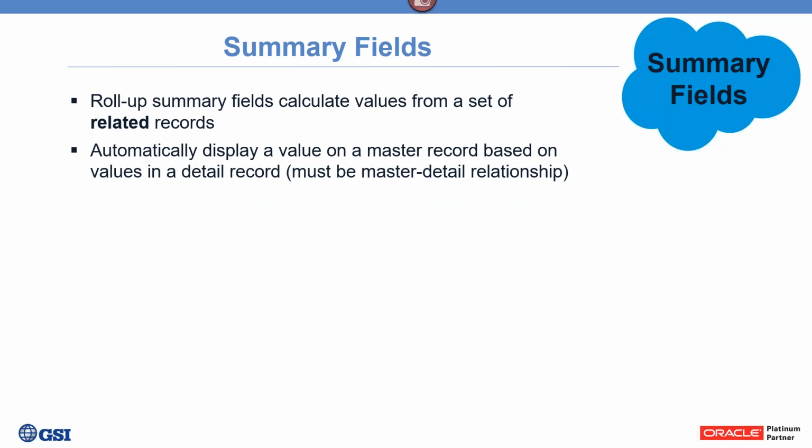What it's going to do is automatically display a value in the master record, based on the information that's in the detail. It's important to know that in order to use the summary field, you have to use a master-detail relationship, and that's a parent-child relationship. In other words, you can't use a lookup type.